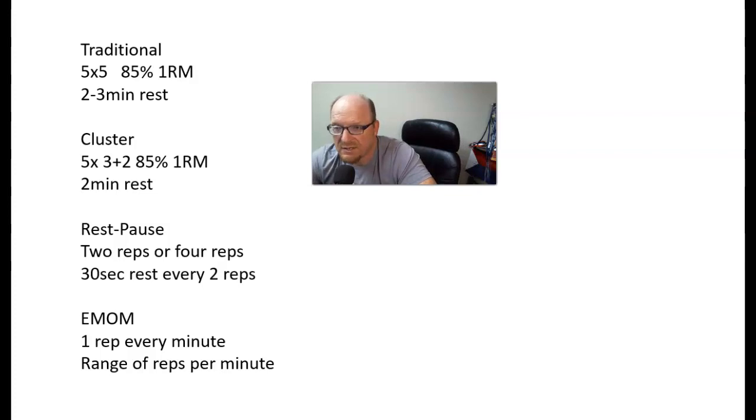Clustering, all right, cluster. So a cluster might look like, and I left the 25 rep idea, but the cluster might be 5 sets of 3 plus 2 at 85% now. With a 2 minute rest, probably still going to be 3 minute rest, but you could hypothetically cut down the rest between sets. So what's that plus sign mean?